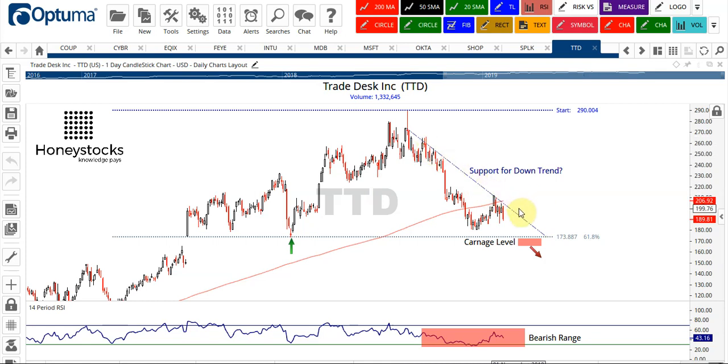We've now got resistance from a downtrend. So unless we break, and unless you were to get something that kind of looked like this, you know, that's kind of how I would see it.